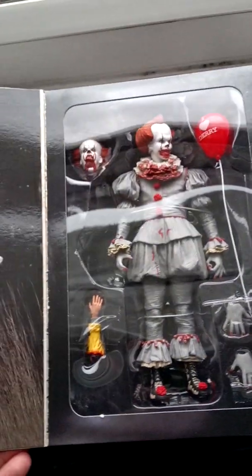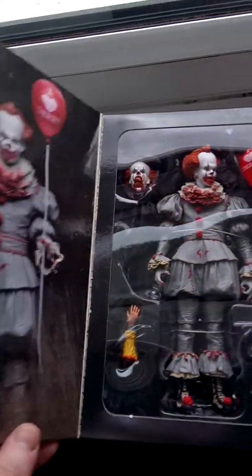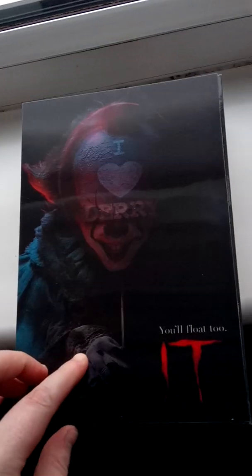The two new figures, Freddy and It. What a combination. Wonder who would win between the two of them. Now they are side by side. It, that's just a light there. And Freddy.